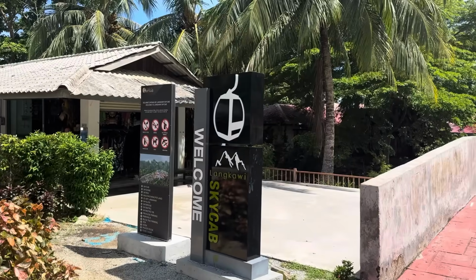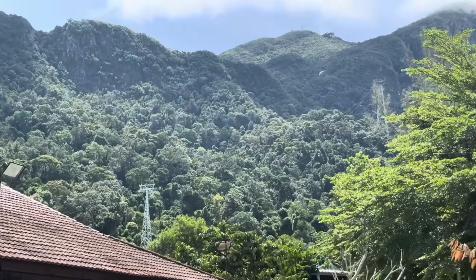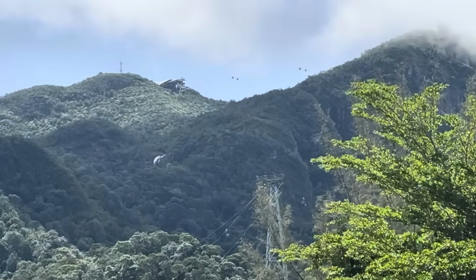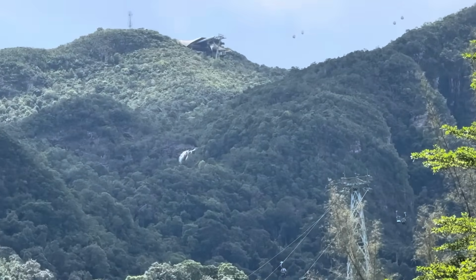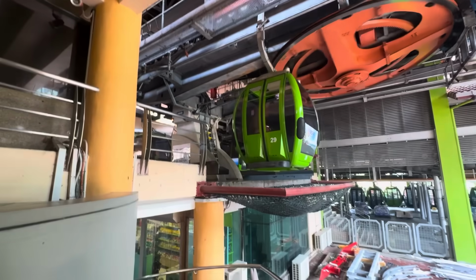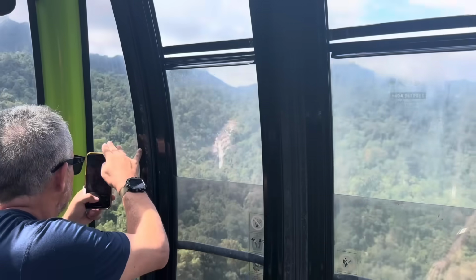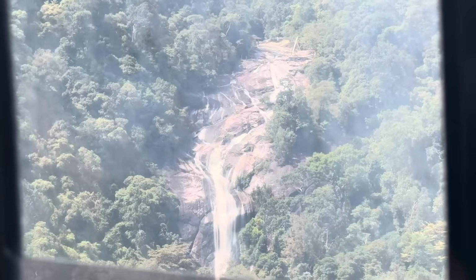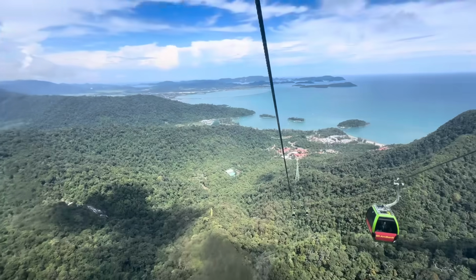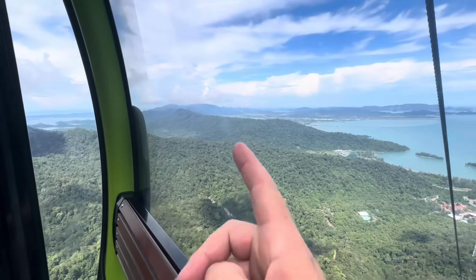Today we're taking a break from boat projects and we're going to go up to the cable car and see Langkawi island. Look at that, we're going to go all the way up there. Oh wow. Oh, there's a waterfall. Yeah, that's crazy, dude. Going to the top here. Oh, this is the whole island. You can see the north side and the south side.